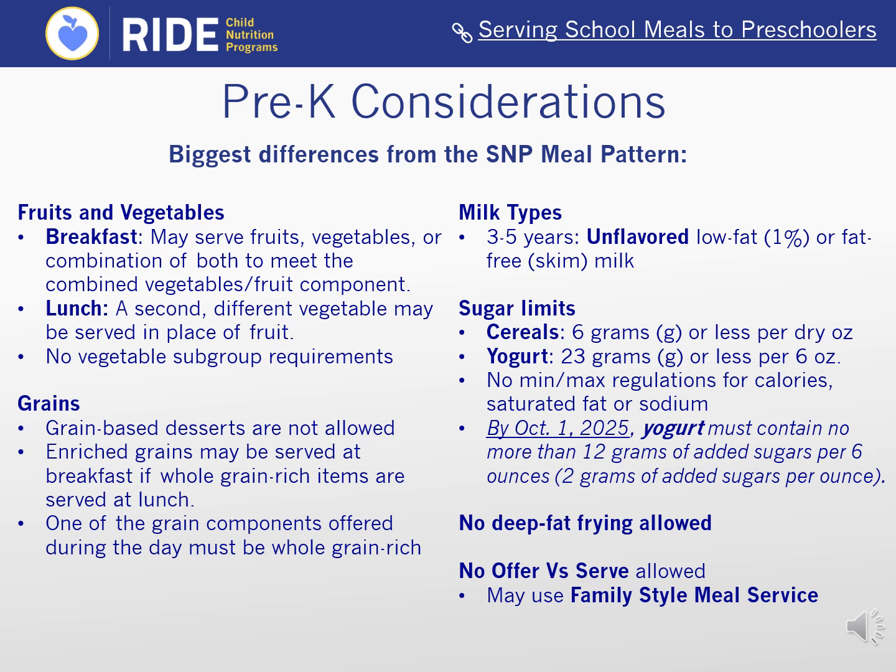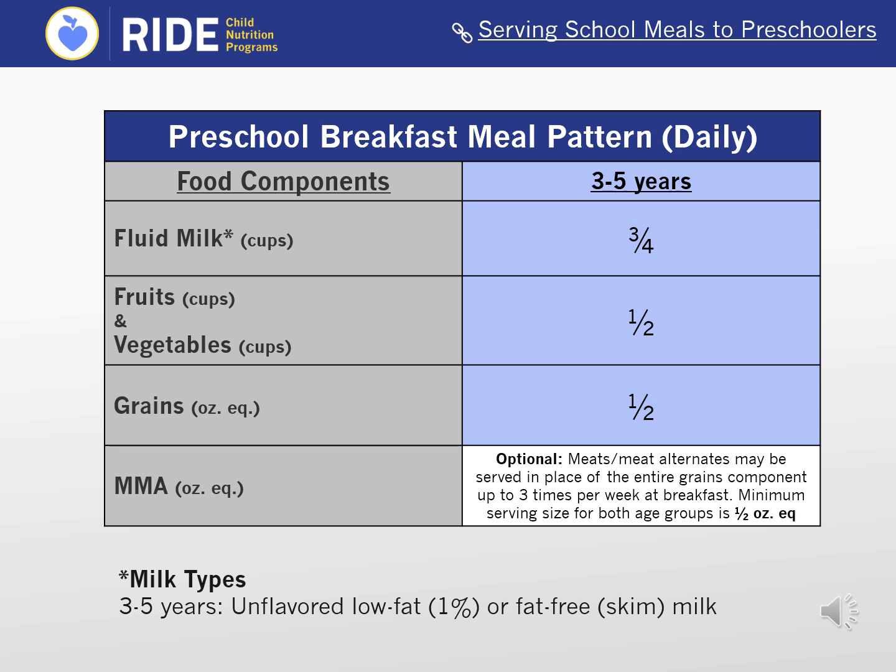You may use the family style meal service. The minimum daily requirements for preschool breakfast meal pattern for students aged 3 to 5 include 3/4 cup of milk a day, half a cup of fruit, vegetable, or both a day, half an ounce equivalent of grain a day. It should be said that meat or meat alternates may be served in place of the entire grain component up to 3 times per week at breakfast.